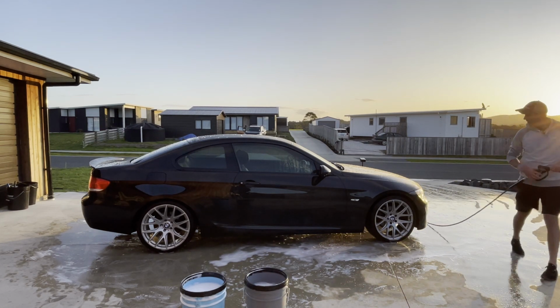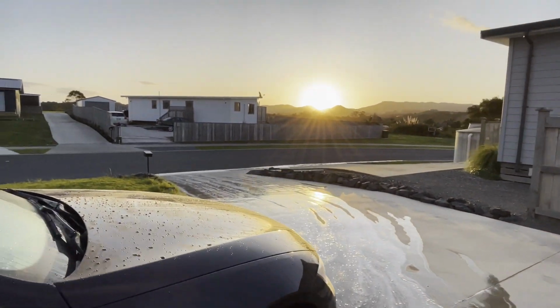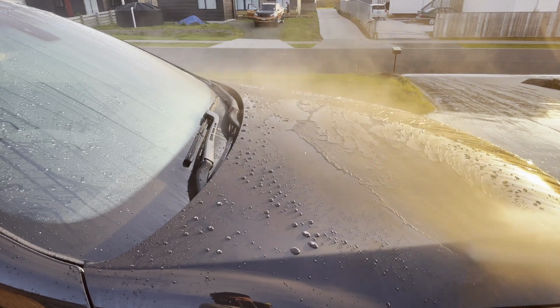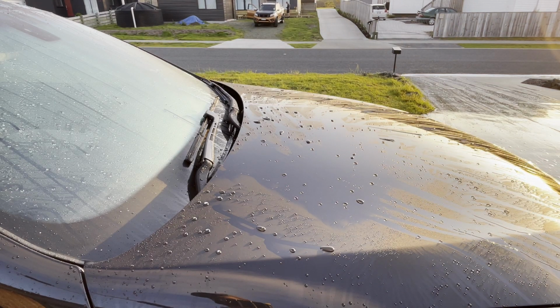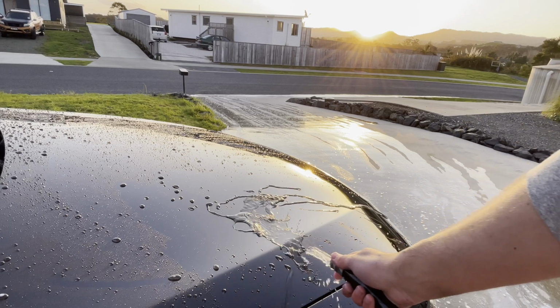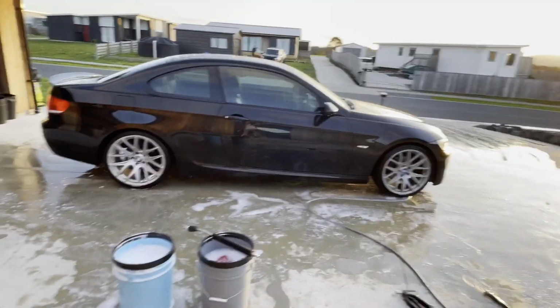Alright, yep. Come over and check this out. So first up with the spray nozzle, and then let's just do a stream of water. It's funny how it comes out of the pressure washer like that, but I mean that water's not even sticking. That's awesome. It's just awesome. Alright, let's grab the bead maker and wipe it down.